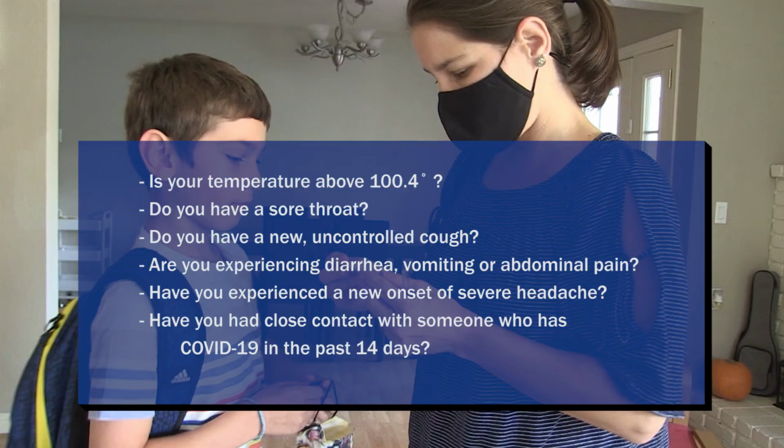This checklist includes wellness and exposure questions such as, is your temperature above 100.4? Do you have a sore throat? Do you have a new uncontrolled cough? Are you experiencing diarrhea, vomiting, or abdominal pain? Have you experienced a new onset of severe headache? Have you had close contact with someone who has COVID-19 in the past 14 days?